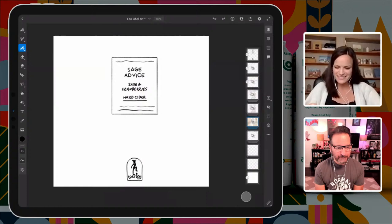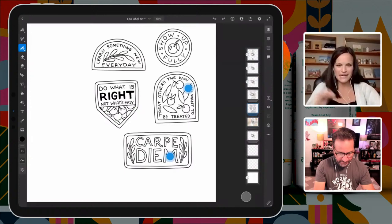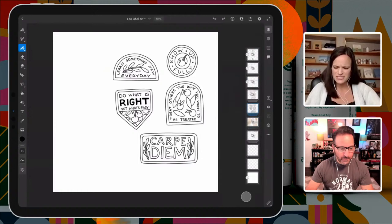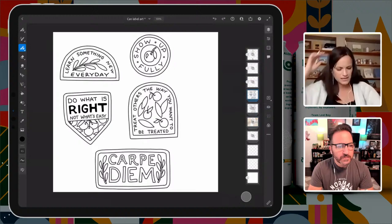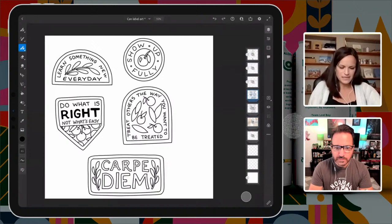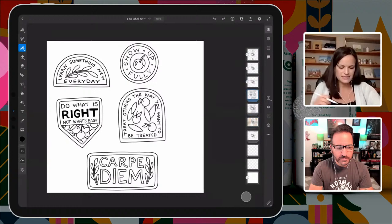I'll go back. I just finished getting my badges together. I vectorized my badges, and I saved them. I always like to make copies because layers are free. We're working digitally, so use that to your advantage. I basically have a copy of the original drawings, but then I went over here and duplicated it and made them a little bit larger, because this is going to be a little bit more accurate to the size of how they'll actually be on the can. So now I'm saving that.